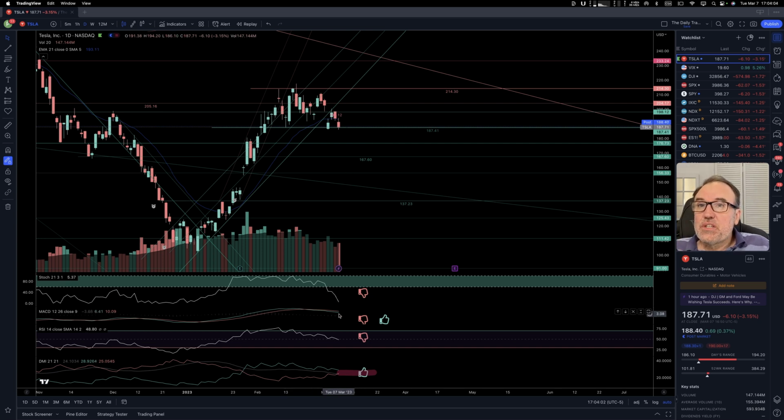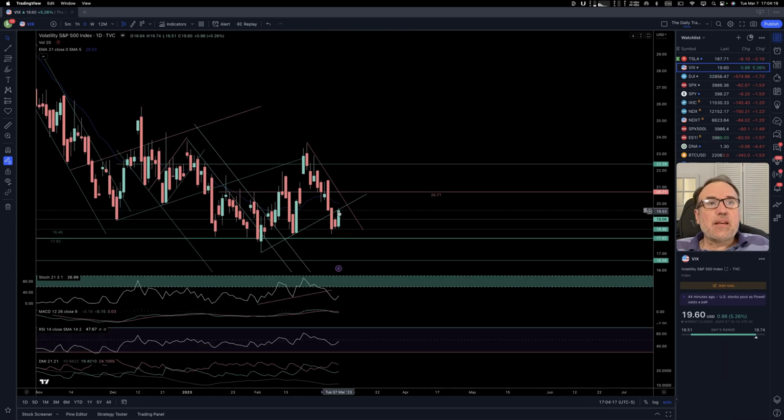MACD, nothing new to see here. RSI is now below 50. This is new, and the MI is still good. Let's take a look at the VIX. VIX climbed up by 0.98, 5%, closed at 19.60. So VIX is climbing up a little bit, but it's still low. It's still low, below 20.